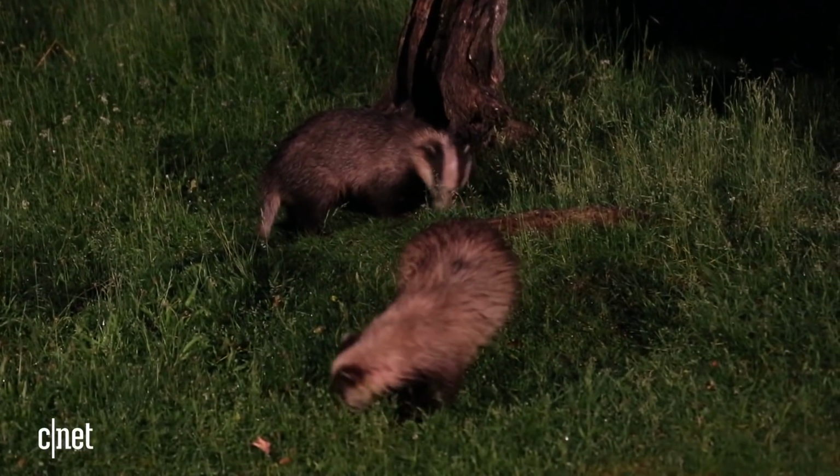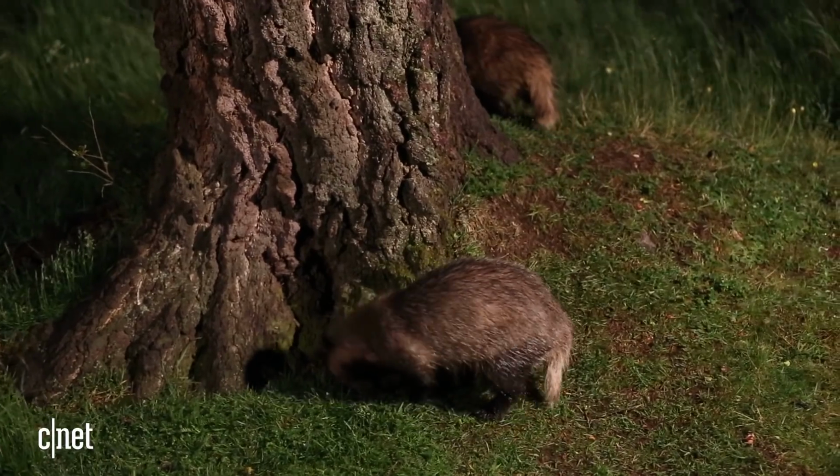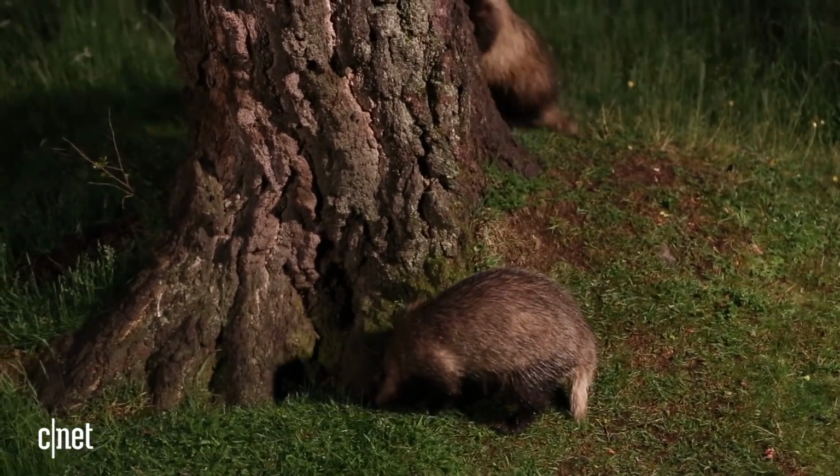There are now 4 badgers. There's 2 outside here, 2 on the other side. So wherever I choose to stand, I'm going to see the badgers, which are such amazing little things. Seeing them up close like this is fantastic.